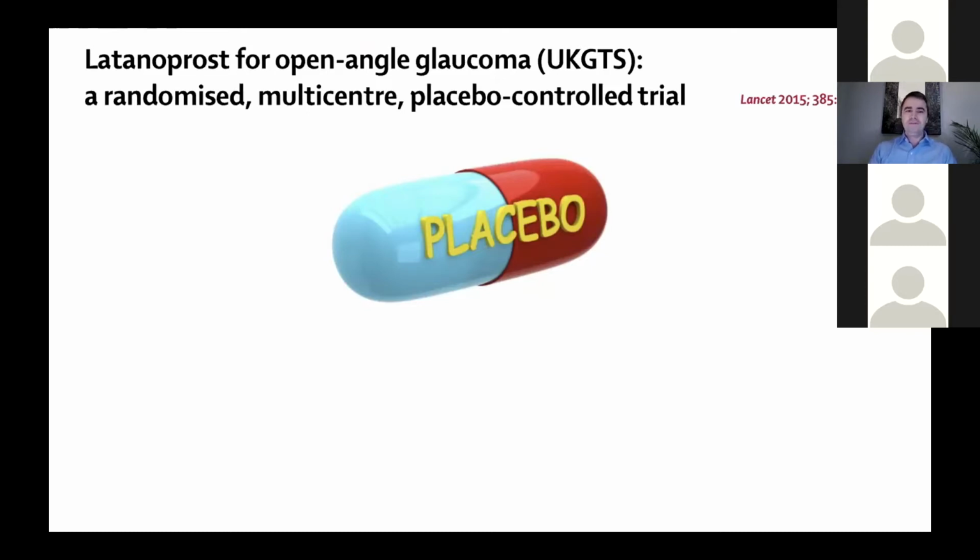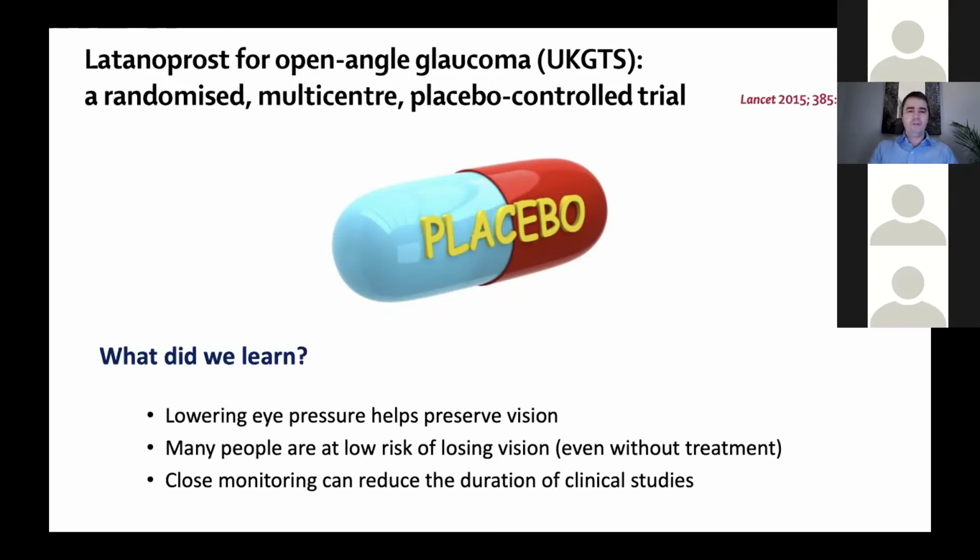And this was the first study to actually compare a current treatment, which was latanoprost, a common eye drop, and they compared that to placebo. So basically a drop of harmless water-type material. And they randomized people to either latanoprost or the placebo and followed them up over time. And we found in this study that lowering eye pressure helps preserve vision. The second important thing was that many people were actually at low risk of losing vision.